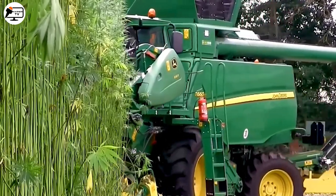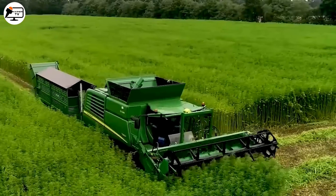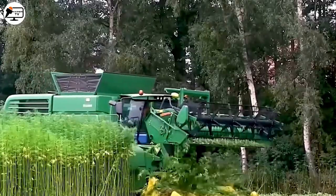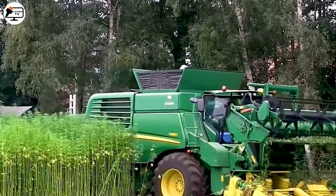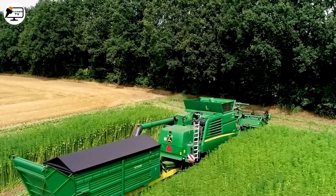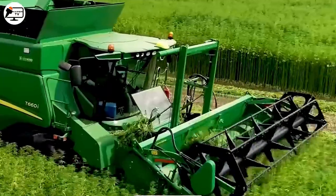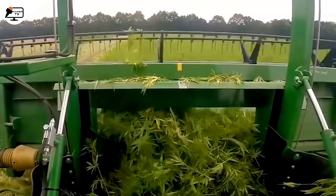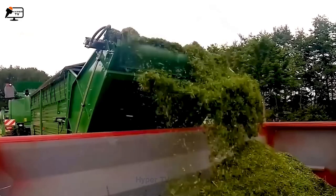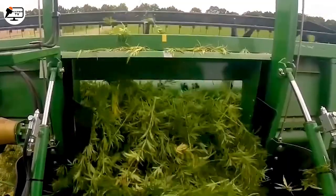Now, we have the T660i Harvester, a groundbreaking addition to the oil palm cultivation industry. Known for its capacity to separate leaves and stems in a single harvesting process, its modern design, which includes a spacious cabin and innovative features, ensures a comfortable operating experience. Further enhancing productivity and efficiency, the harvester comes equipped with technology allowing it to adapt to varying field heights and terrains.